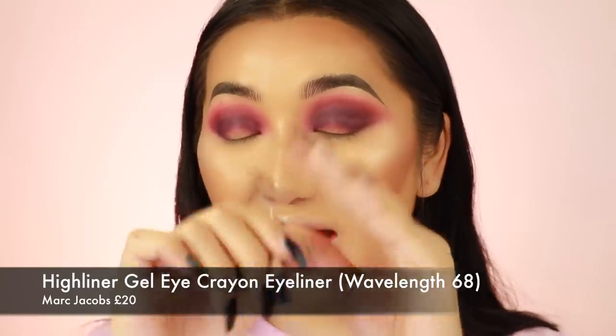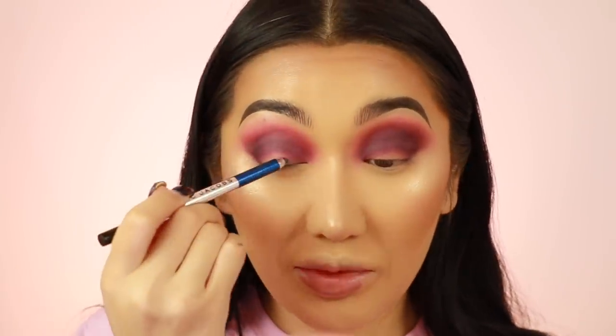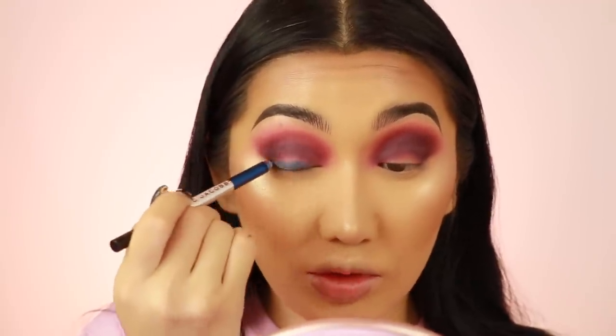Okay guys, so I had to make it work by adding black eyeshadow to it. Because I'm running out of time, I'm just gonna cheat a little bit, and I'm gonna go with the Marc Jacobs Wavelength eyeliner, and I'm gonna put this all over as an eyeshadow base because I need this next shade to work, because ain't no one got time to be trying to blend out blue eyeshadow.